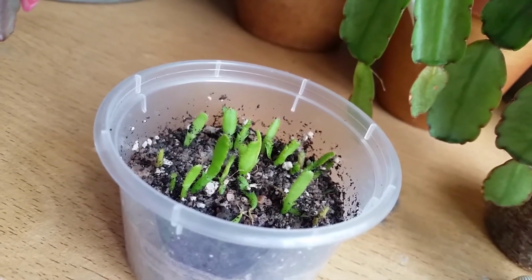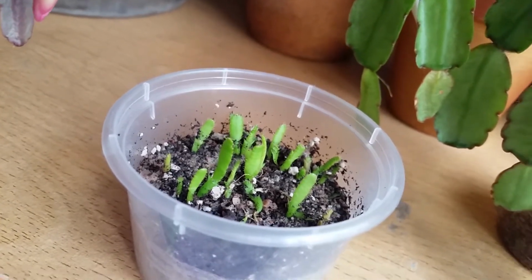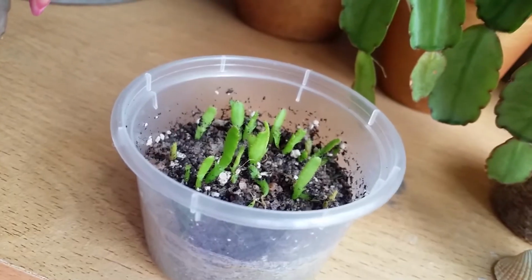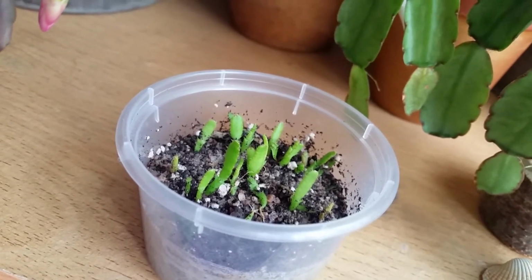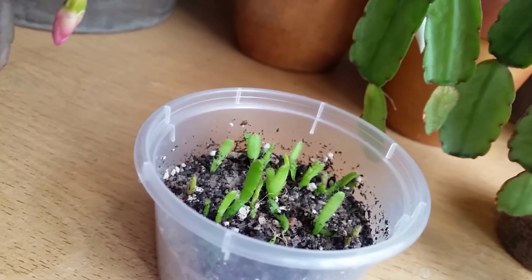Now, some of you may have seen the videos where I showed you cross-pollinating this specific Christmas cactus and Thanksgiving cactus, and then going on to sowing the seeds. And I've done a couple of updates on those seeds, little seedlings. And as you can see, these are them today. It's still too early to tell very well what they actually look like as adult plants.